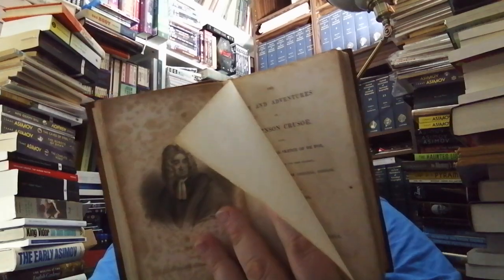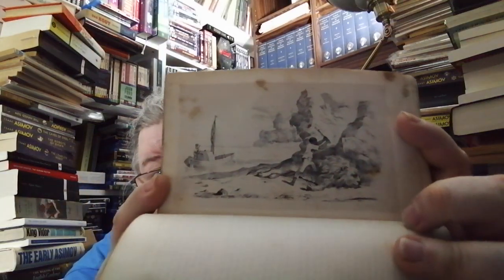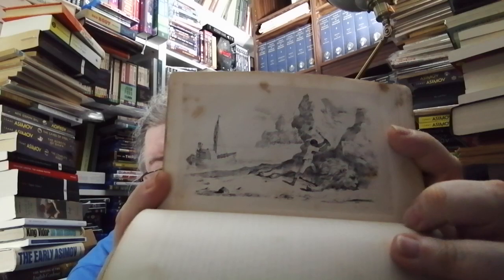It's got a lot of illustrations in it. The frontispiece is a bit foxed, just a bit, isn't it? But there's Defoe himself. And 1831, as I say, the date. And there are nice illustrations throughout. Some of them are tipped in, or they might all be tipped in after the pages were printed. There were separate pages to be bound together.